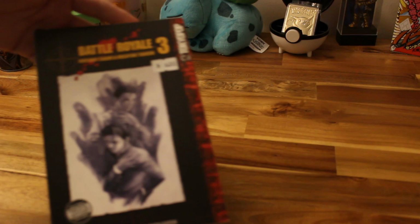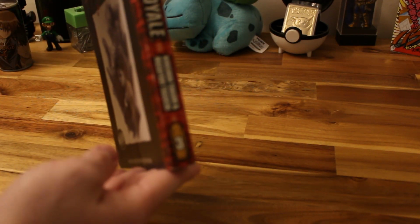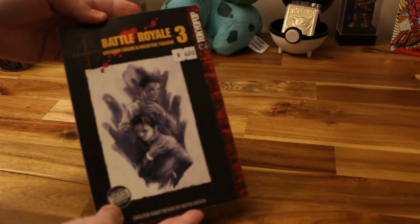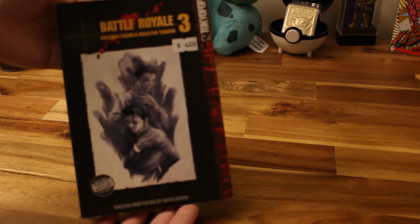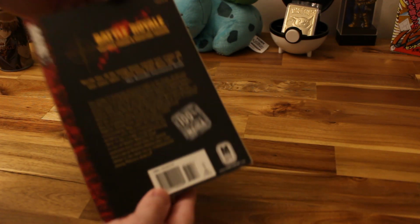Next we have Battle Royale, Volume 3, the singles Tokyo Pop Edition. Again, don't plan on collecting the singles. I know the omnibuses are really expensive, at least 4 and 5 are. So yeah, I'll probably just sell this one. But I thought that was cool.